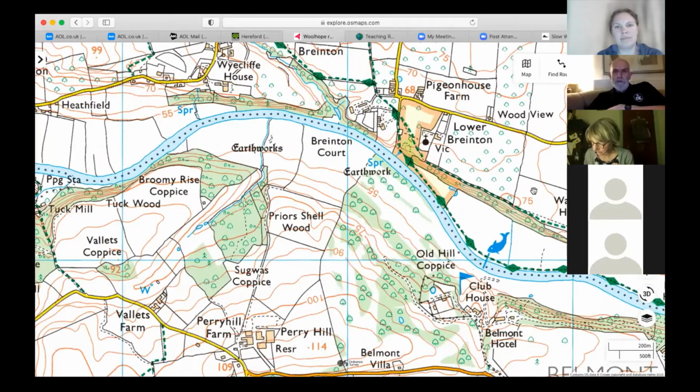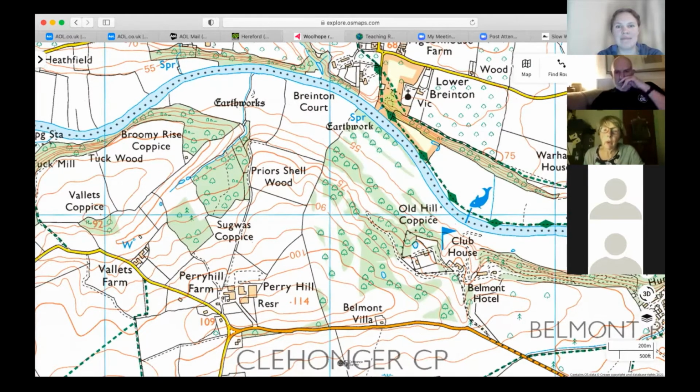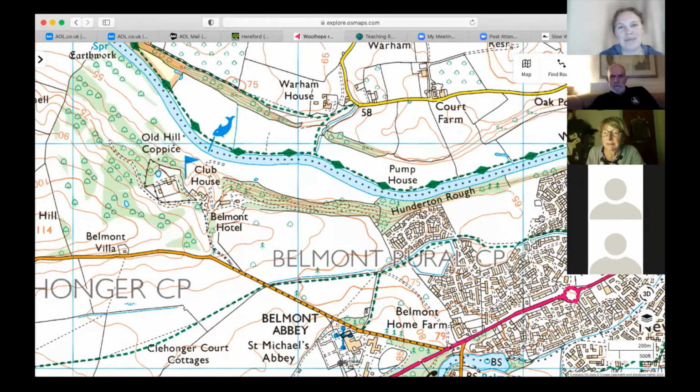Any other thoughts from anybody? Anyone seen otters on any particular section of the river regularly? Does anybody have anywhere that they go for particular wildlife sightings or particular things that appeal to them, like otter spotting or particular bird spotting? No?